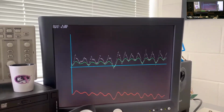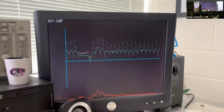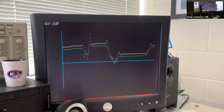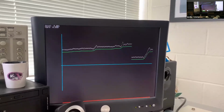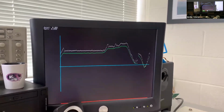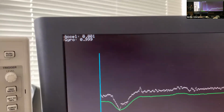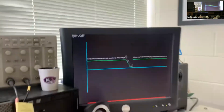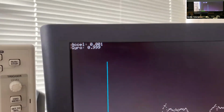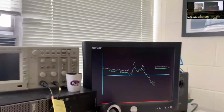If we were to weight the gyro a bit more and the accelerometer a bit less, what we would see is a little bit more bias in the complementary filter output, but less noise. If we were alternatively to weight the accelerometer a little bit more and the gyro a little bit less, we would see this green trace move up towards the accelerometer output, that is to say less bias in our complementary filter output, but we would also have more noise. So it's a trade-off. What you're trading in this case is bias for noise. And you're playing with this until you find a balance that works for your controller.